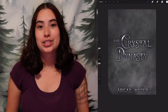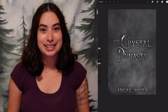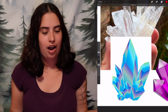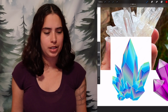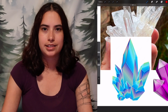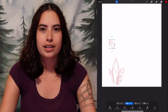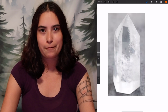And then it was time for the crystal itself, and she had told me she wanted the crystal on the front cover since this is the main conflict, well, goal of the story, I guess maybe would be the right word. And she'd explained that it's 4 crystals and that they're searching for all the pieces for power. So I started by looking at a bunch of references. I wanted to get the shape set first.